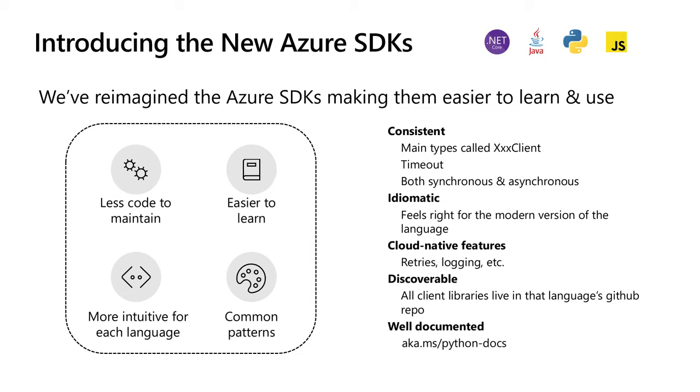The next principle we've had is discoverability. All of this makes sense only if you're able to quickly find the information that you need in one place. All of our code is open source on GitHub, so if you go to github.com/Azure SDK for Python, you'll find all of the different SDKs right there.